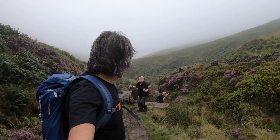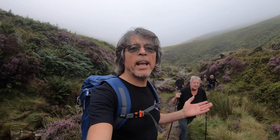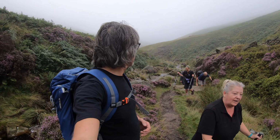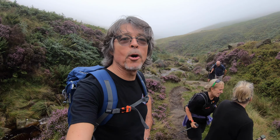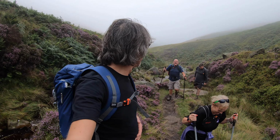Yeah, Jimmy's on it this morning. We're just absolutely smashing Crowden Brook. We're sort of going left to right to left, aren't we, Kay? Yeah, right to left, left to right. Jimmy's absolutely in his element. No vertigo, Jimmy, this morning.